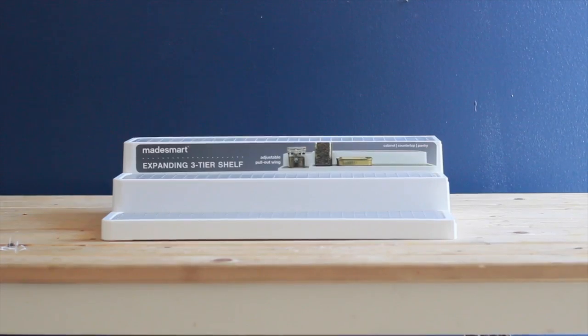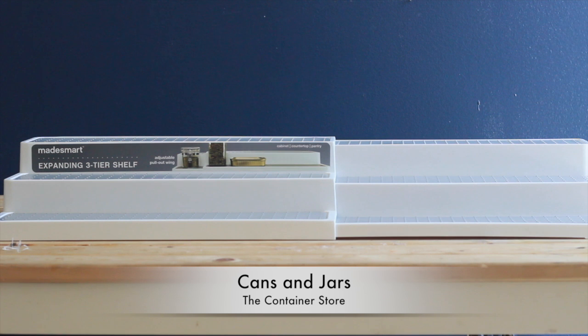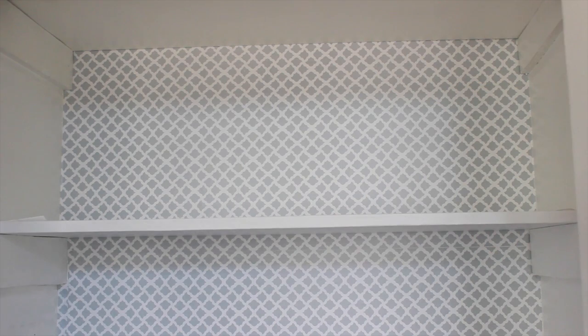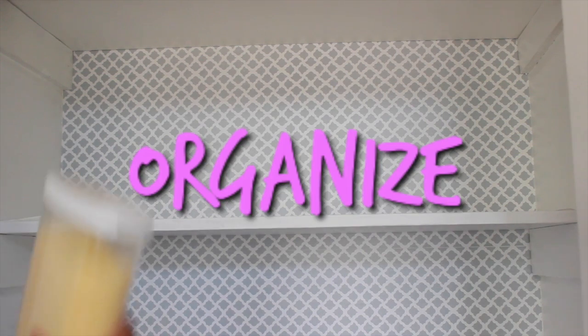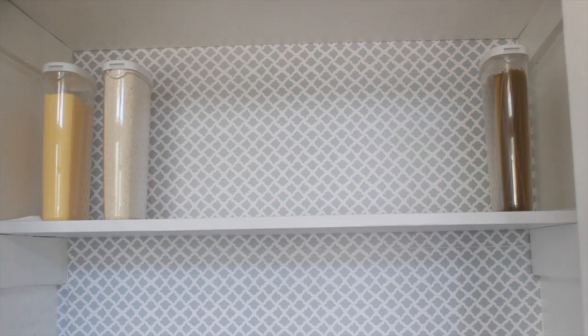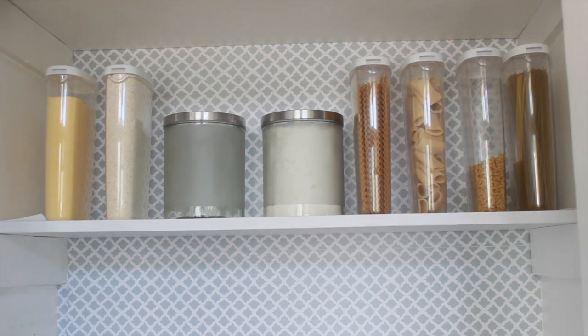Now this is a godsend. I love this 3-tiered expanding shelf for cans and jars. It really helps you organize your pantry. So now it's time to start placing your items. This is the fun part. I thoroughly enjoyed looking at this all come together, and it just looks so pretty, guys. Super pretty.